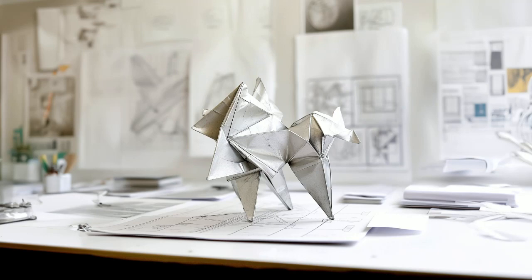As engineers and designers delve deeper into the complexities of origami, the fusion between this traditional art form and cutting-edge technology promises to unfold new realms of possibility, redefining the boundaries of modern engineering and design.